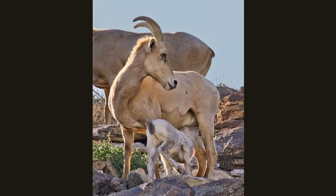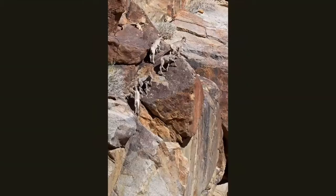Bighorn sheep giving birth to a single lamb means that they only have one chance a year. And unfortunately, lamb survival across bighorn sheep populations is often quite low. If 40 or 50% of the lambs born in the spring could survive through their first year, things would look pretty good for bighorn populations. But it's very common that maybe only 15 or 20% of the lambs might survive their first year.